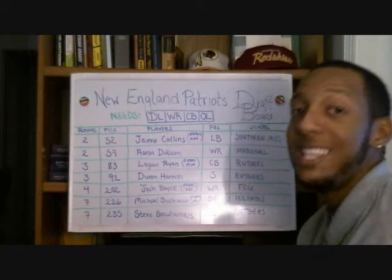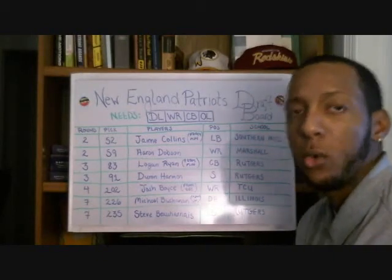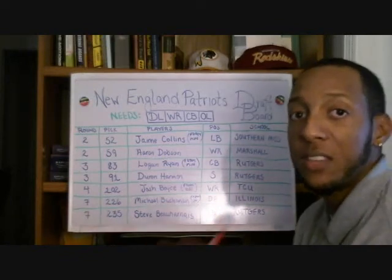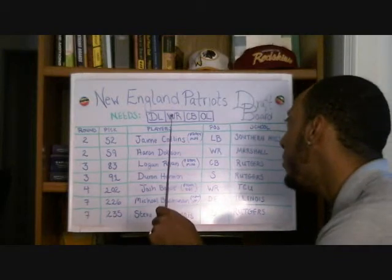Wide receiver, Brady needs more options to get the football to out wide. No more Brandon Lloyd, no more Wes Welker. Of course, they went out and got Danny Amendola. They still need more targets for Brady to throw the football to other than the tight ends. So they need receiver help.